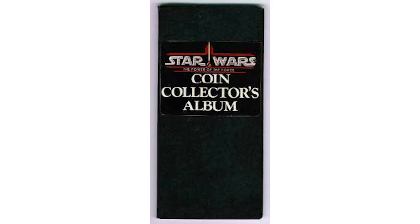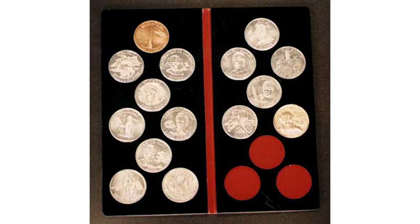It was going to be offered as a special mail-away offer on the '93 back Power of the Force carded figures, which those were never made. And only this photograph exists of what the inside looks like. It would have come with 18 other coins, and if you see on the top left, there is the Jedi Gold coin. It's so rare, I couldn't even find it for sale to get a price.